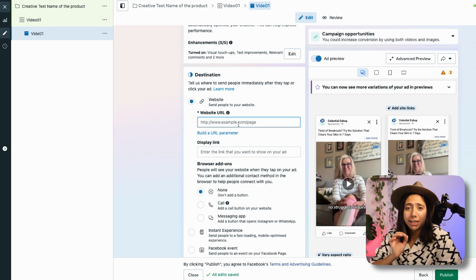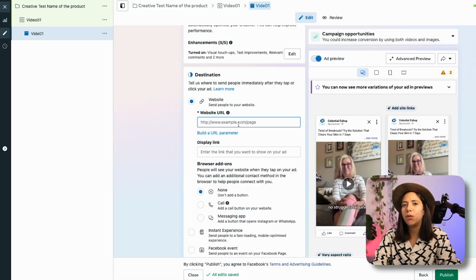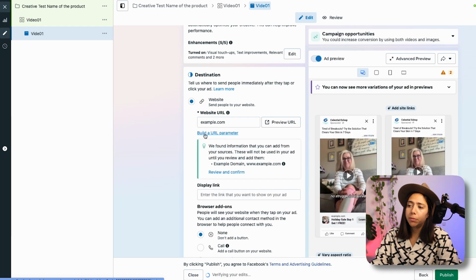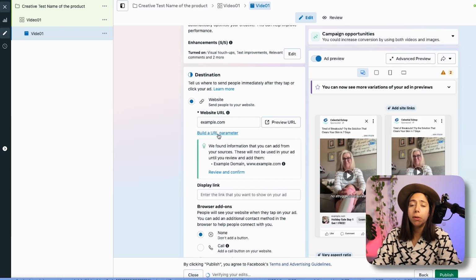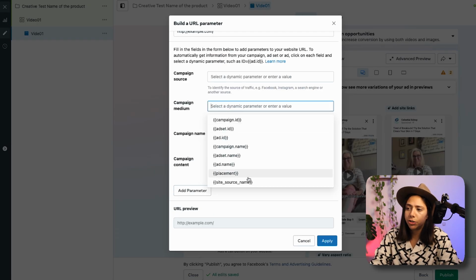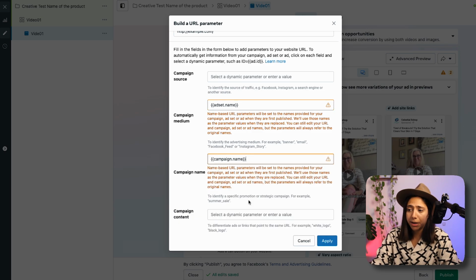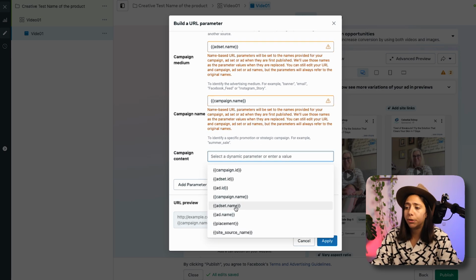Over here, a big tip I'm gonna give you guys is the website URL. As we all know, Facebook isn't the best with tracking at times. So we wanna go ahead and put our little trick to be able to really follow up with the sales and where they're coming from. So the way to do that is, of course, go ahead, put in your product page link over here, but most importantly, go ahead and click on build a URL parameter. Over here, what I want you guys to do is in campaign medium, go ahead and select ad set name. For campaign name, we're just gonna leave it as campaign name, and campaign content, we're gonna put ad name.